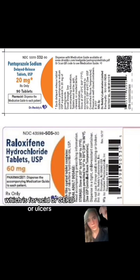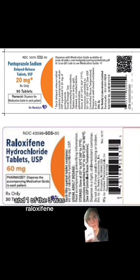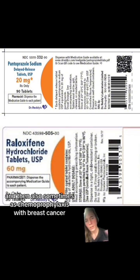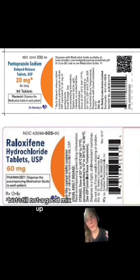They got a 90-day supply, and 2 of the 3 bottles was pantoprazole, and 1 of the 3 was raloxifene. Raloxifene is a selective estrogen receptor modulator. It's sometimes used with osteoporosis, and then also sometimes used as chemoprophylaxis with breast cancer. This is to prevent or decrease your risk of breast cancer in high-risk patients. Patient did not take it, but still not a good mix-up.